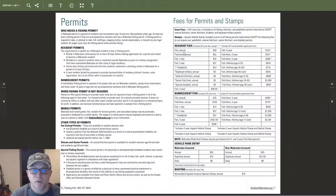Here's information about the fees and the stamps you need. Especially when I got into hunting, it was pretty confusing exactly what stamps I needed for which types of wildlife. There's a HIP program and a habitat stamp and a park permit and the hunting license itself. And what is it for turkeys or for pheasants? This is where you can go and try to find your answers.